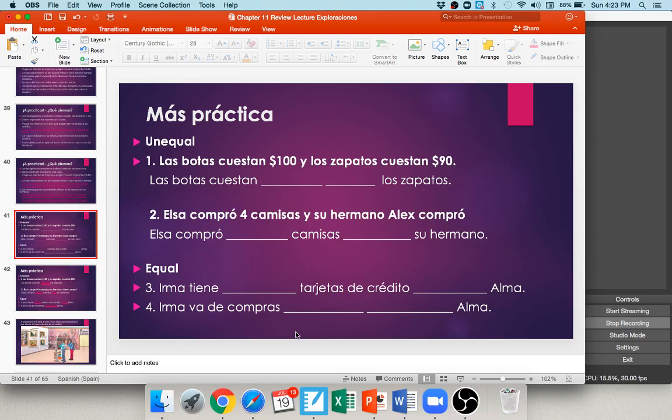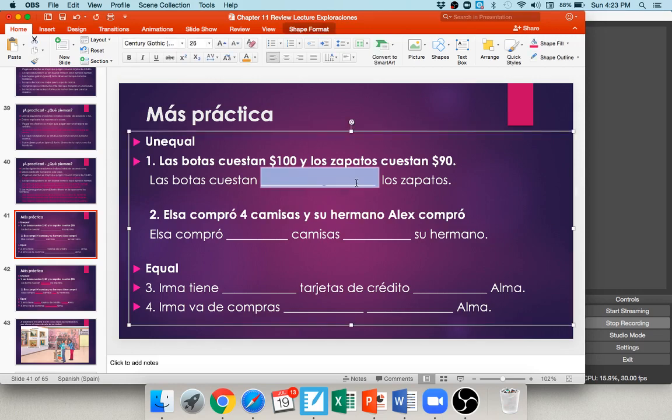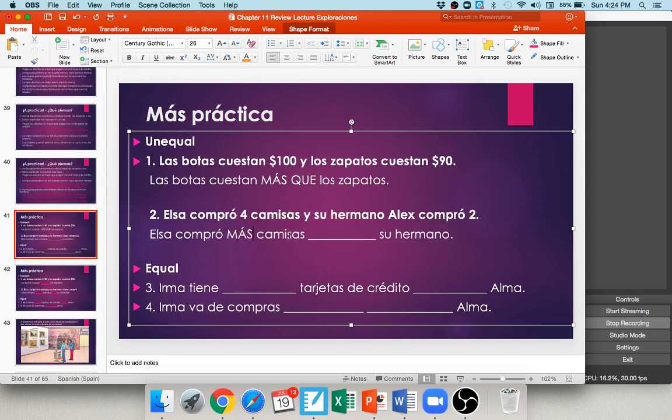So the boots are $100, the shoes are $90, and you're given a sentence that las botas cuestan blank los zapatos. The boots cost blank the shoes. Well, obviously the boots cost more than. So we're going to say that las botas cuestan más que los zapatos. More than. In number 2, you see here that Elsa compró 4 camisas y su hermano Alex compró 2. So Elsa bought 4 shirts, and her brother Alex only bought 2. So Elsa bought more shirts than her brother. So more shirts than. Elsa compró más camisas que su hermano.